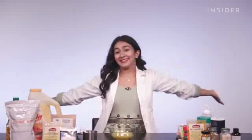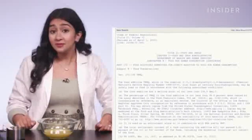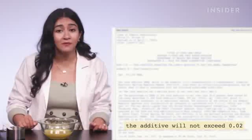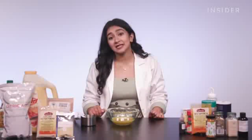TBHQ and citric acid are added to protect flavor and extend shelf life. However, TBHQ is regulated by the FDA and can only be used in small doses due to evidence that large quantities may be harmful. One study found that TBHQ increased the incidence of tumors in rats, while another study reported cases of vision disturbances in humans.